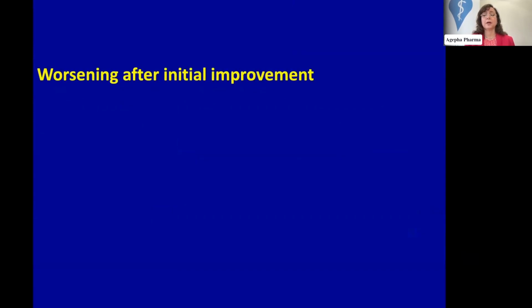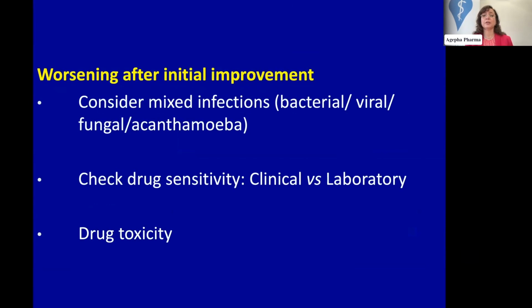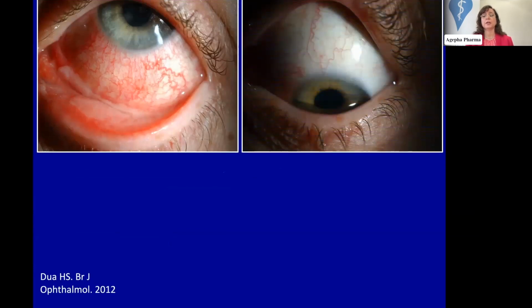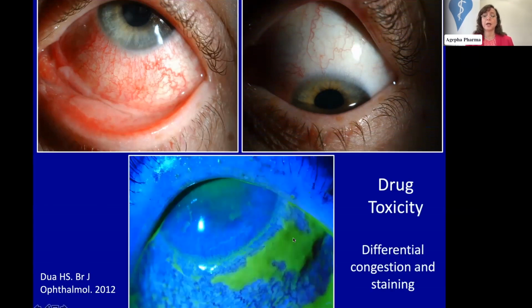If again it's worsening after initial improvement, you have to consider that you might have another bug. So bacterial with viral, mixed bacterial, additional fungal or Acanthamoeba. Check the drug sensitivity with your lab, and also look for drug toxicity. So ask the patient to look up and look down. If you can see the difference in redness, so much more red down than up, then this is a likely sign of toxicity, especially if you put fluorescein and see fine conjunctival staining. This paper has been published by Professor Dua, and it is very important.